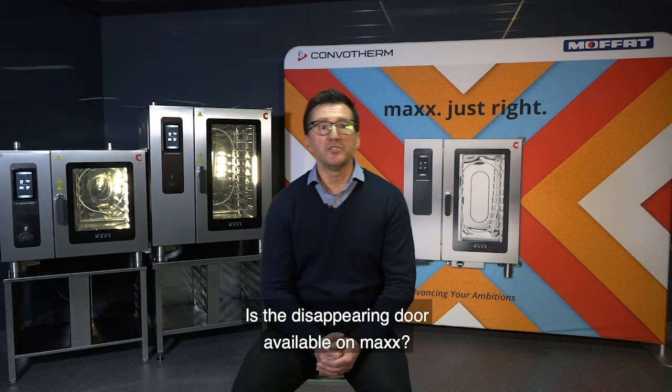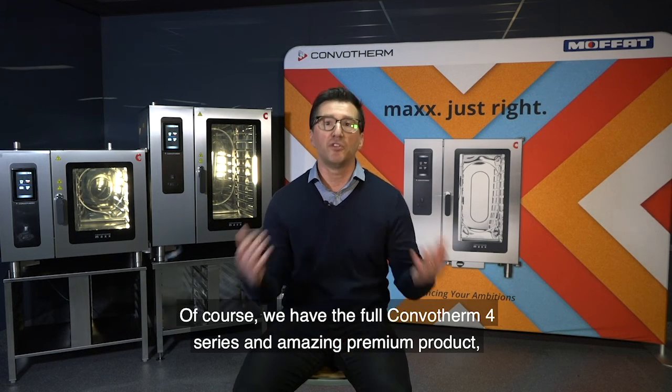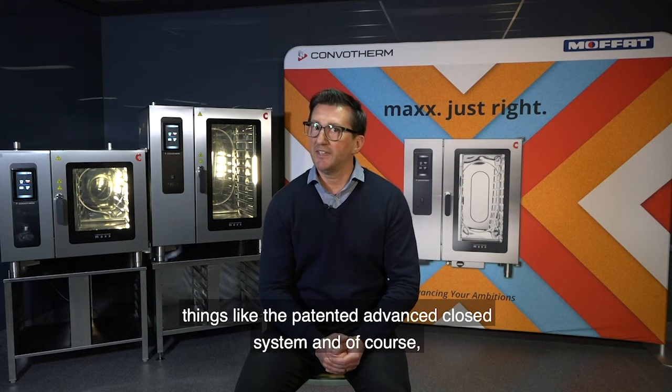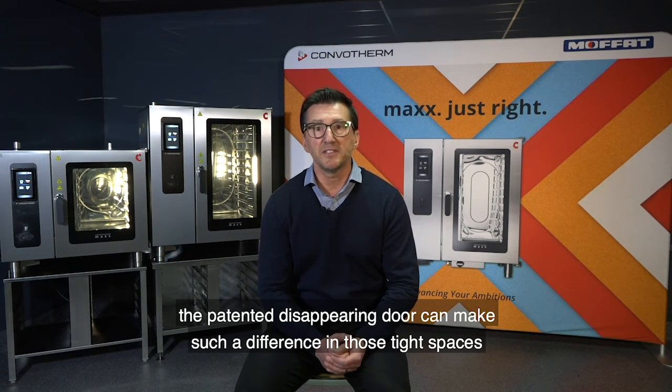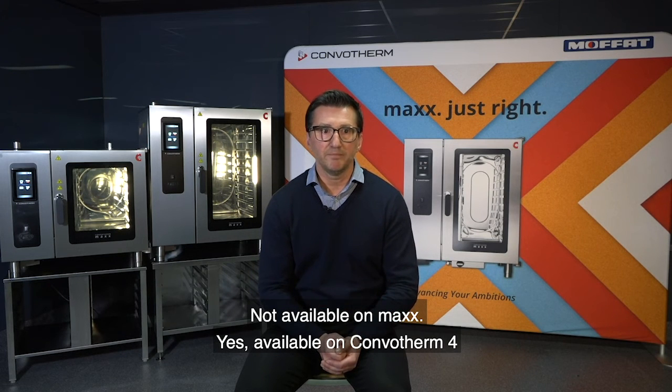Is the disappearing door available on Max? No, it's not. Of course, we have the full Convotherm 4 series, an amazing premium product, things like the patented advanced close system, and of course the patented disappearing door can make such a difference in those tight spaces. Not available on Max? Yes, available on Convotherm 4.